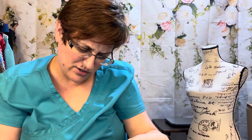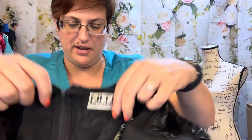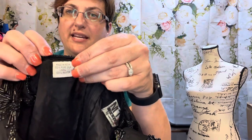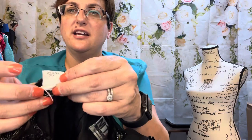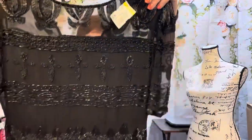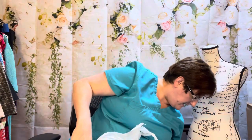Here we go. Night Waves by Samir Suni Inc., I think is what it says. Night Waves. If anyone has any experience with this, let me know. It is 100% pure silk, and the lining is rayon, made in India, and the tag right here has been cut, so that's probably got the size on it. Dry clean, but I don't know that I want to dry clean this. I think I'm going to steam it. I don't think I want to take a chance of putting it in the dryer on the dry clean setting, just because of all the beading, and it is in really good shape, and I don't want to risk damaging it, so we won't.